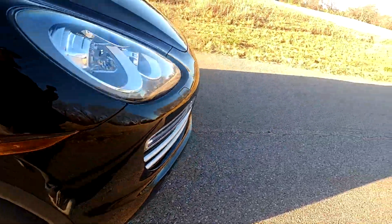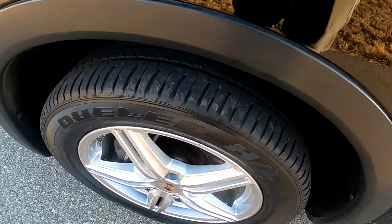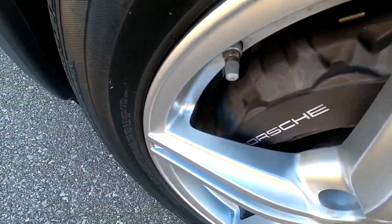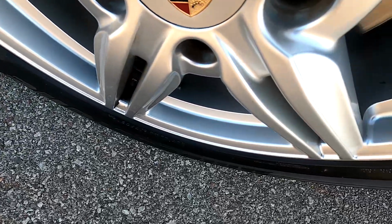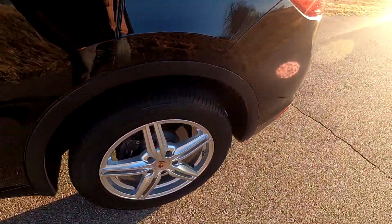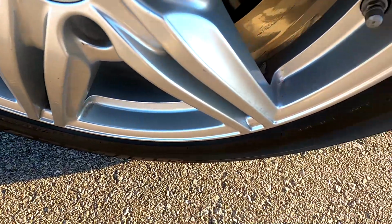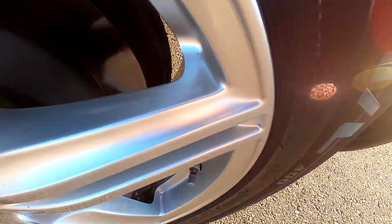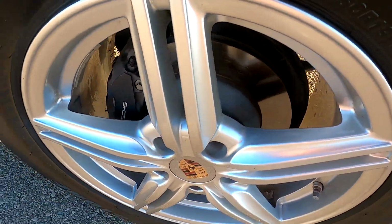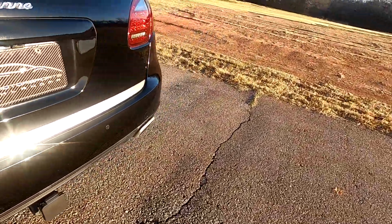And I did realize I got caught up in making sure I focused on the paint and the issues with that, I didn't go over the wheels. So we'll go ahead and check those out now. So the front driver's side wheel, no rash, no scratches or chips, anything like that. It looks good. Rear driver's side wheel. A little bit of scratching on the inside of some of the spokes, but it's pretty negligible for the most part. Nothing on the face of the spokes, which is going to be the most noticeable.